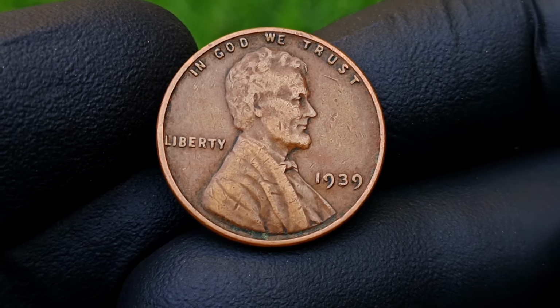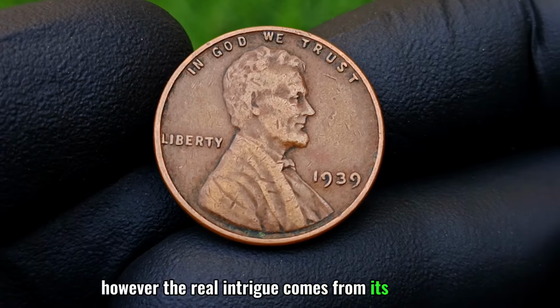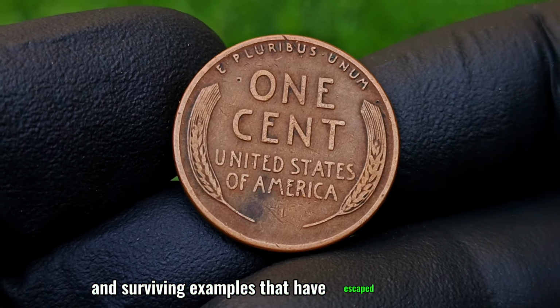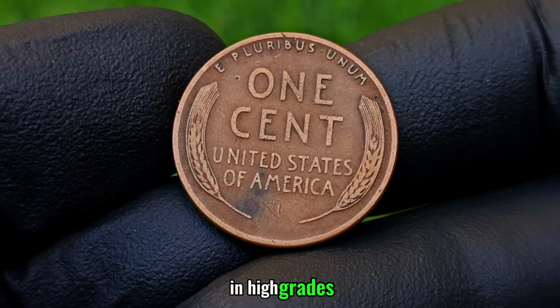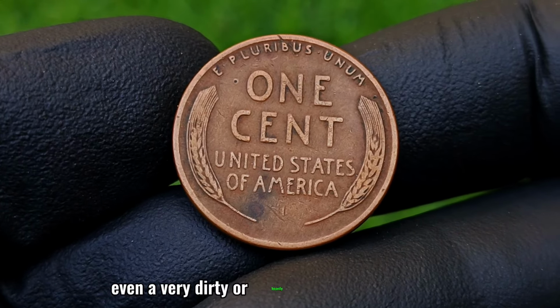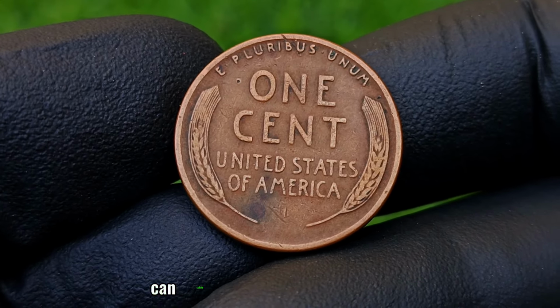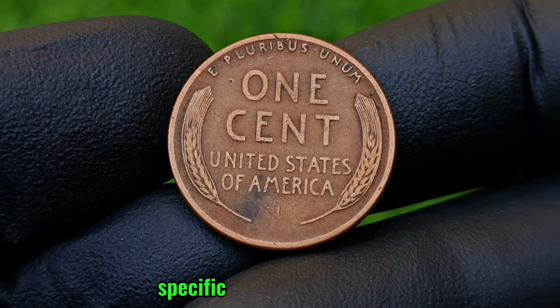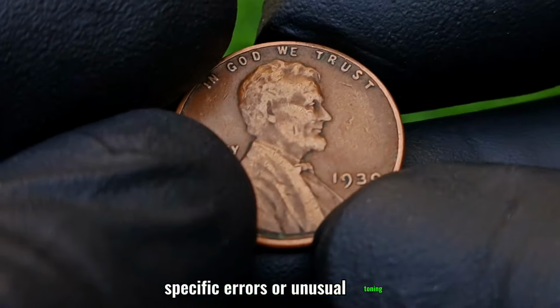However, the real intrigue comes from its condition, die varieties, and surviving examples that have escaped circulation in high grades. Even a very dirty or heavily circulated specimen can catch the attention of collectors if it holds strong detail, specific errors, or unusual toning.